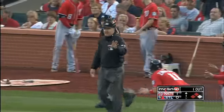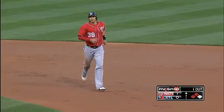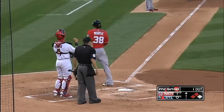I think they're trying to determine, did any runners pass each other on the bases? They want to make sure Michael Morse touches all the bases. This is awesome. He's running backwards to touch all the bases, ladies and gentlemen. You know, Michael Morse, has he got to go back in the batter's box? Michael's saying, do I have to swing again?